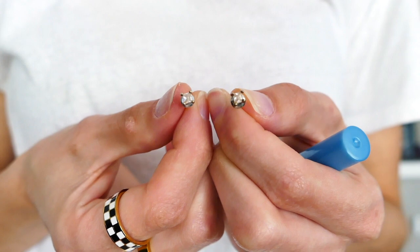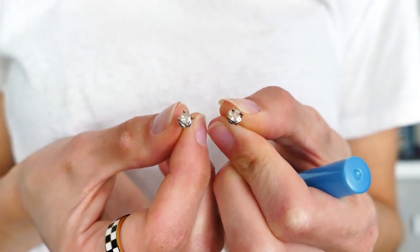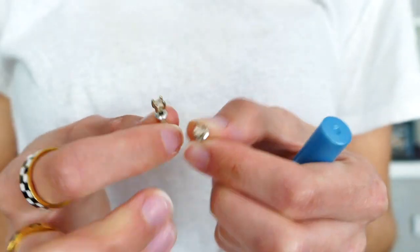But this cleans your jewelry in seconds. I didn't want to commit to a big thing of jewelry cleaner before I knew if it actually worked. So I'm actually going to show you guys how well this works on a pair of my earrings. I often get makeup on my earrings, and you can see that here on these earrings. I'm going to clean one of these, show you how simple it is.